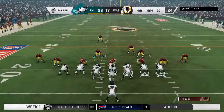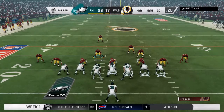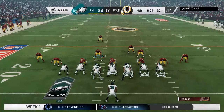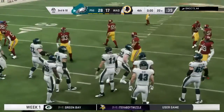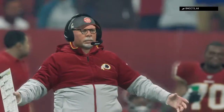Set. 120. That's right, baby. They don't want it. So it's a victory here for the Philadelphia Eagles.